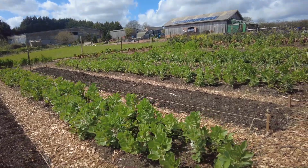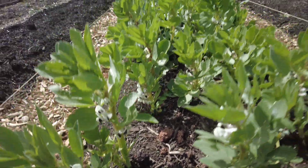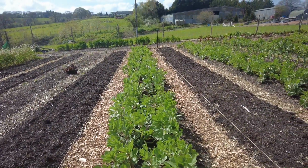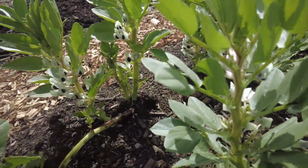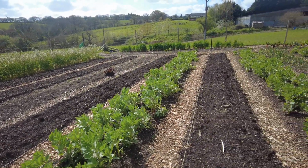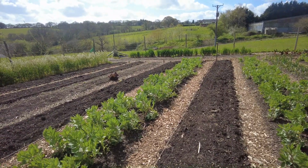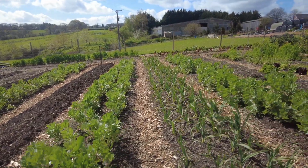What we've got here are the broad beans that were planted in the autumn. They are now flowering. They're very low. Usually this variety is very tall, but because of the wind that's been quite crazy this winter, you see they've all kind of bent down and then they're growing up again. And that's fine. They're quite stable now the way they are, so we're not going to do anything to them. We're just going to let them grow and produce. They've got tons of flowers. There've been a lot of bumblebees on them, so they're going to do fine.